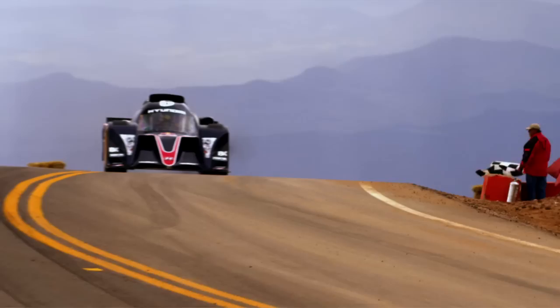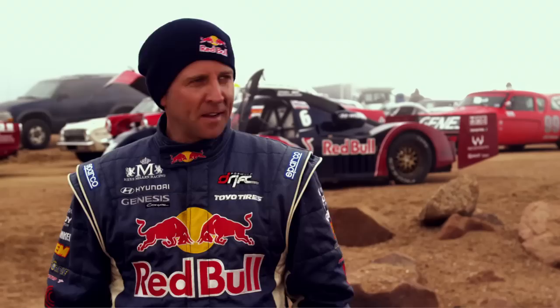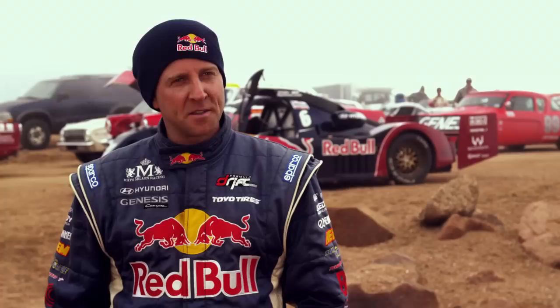Now, as of right now, that 10-minute barrier has not been broken. As you can see, this weather moving in, how it just hailed on me coming up the hill. And I've always said, number one, you got to race this mountain before you race your competition. And this is a race like no other.